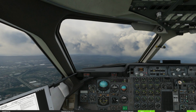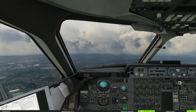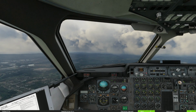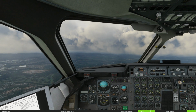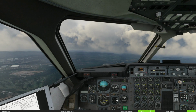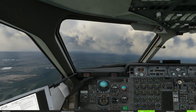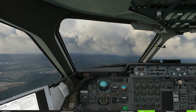Getting a little bumpy. Okay, let's get some flaps in here. I'm gonna go all the way to that ridge as far as we can before the weather kicks in. Try and extend this as much as possible. We're flaps 15. It's gonna start bringing the speed down quite quickly.